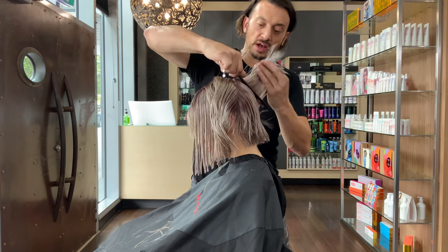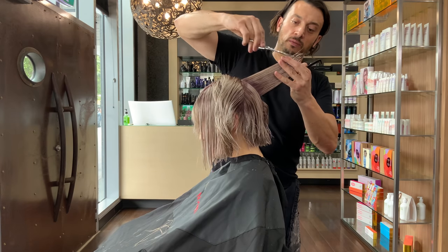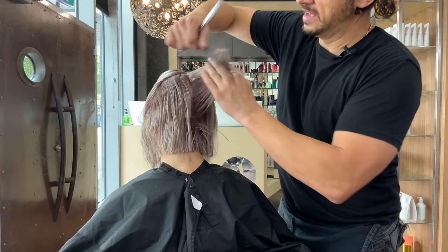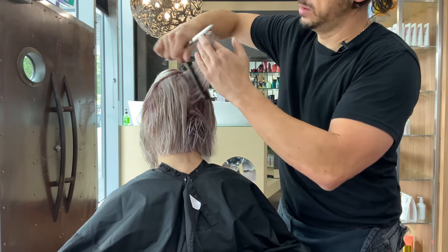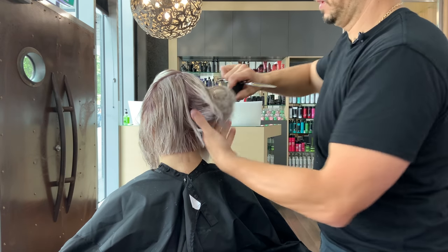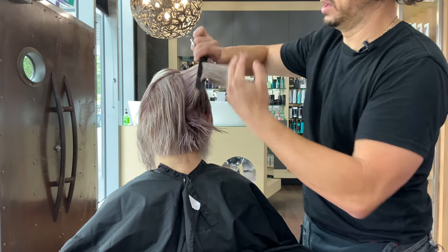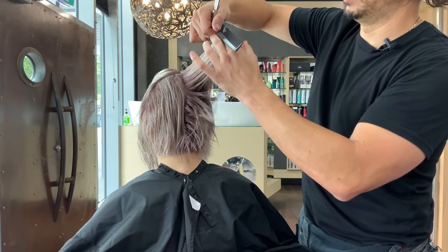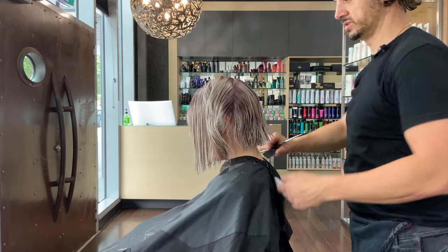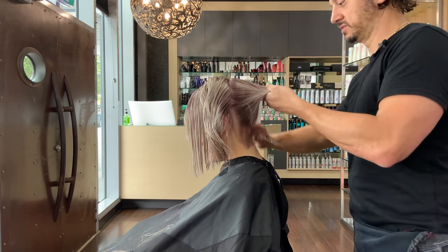So now once we've got our guideline in the middle, we're just going to work uniform from left to right, always taking half the last section and incorporating it into the next one, so you've always got your guideline. And then as we get to the side here, because of the angle, we'll probably run out of hair and it won't be that much to cut. And then we can cross check horizontally. Everything you cut vertically can always be checked horizontally and vice versa.